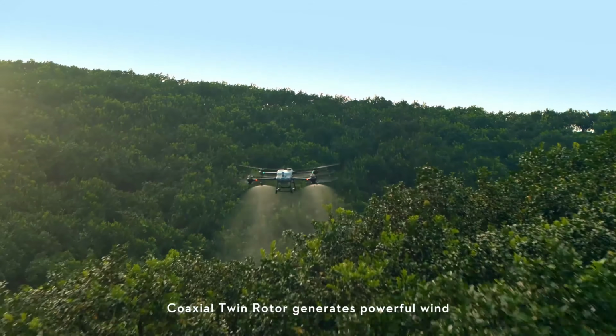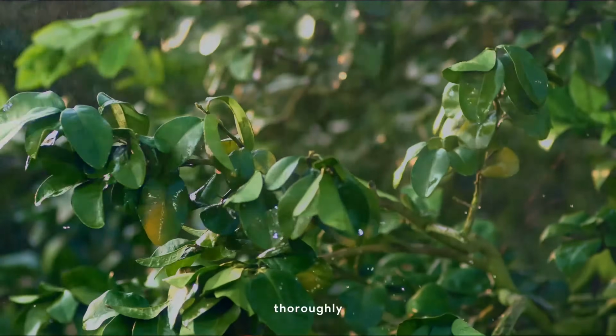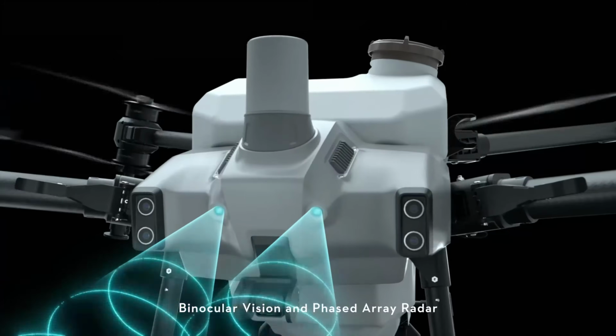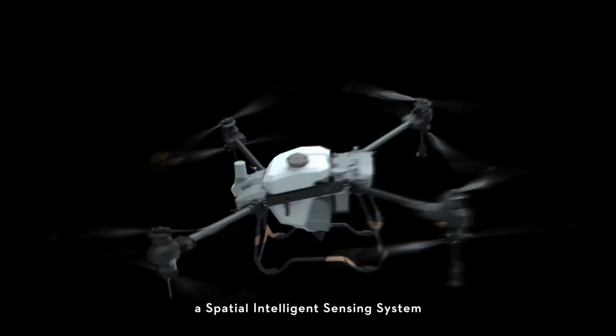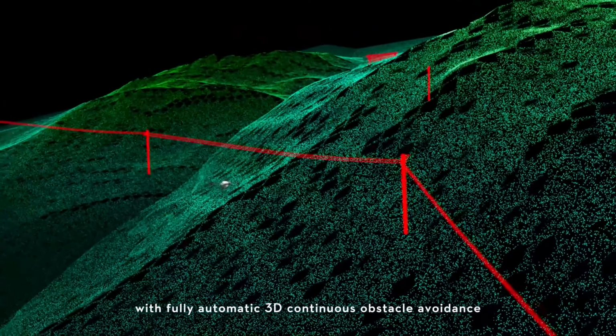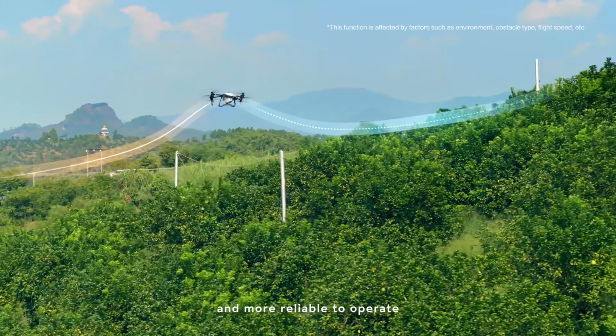Coaxial twin rotor generates powerful wind, allowing insecticides to penetrate trees thoroughly. Binocular vision and phased array radar, a spatial intelligence sensing system with fully automatic 3D continuous obstacle avoidance, safer flight, and more reliable to operate.